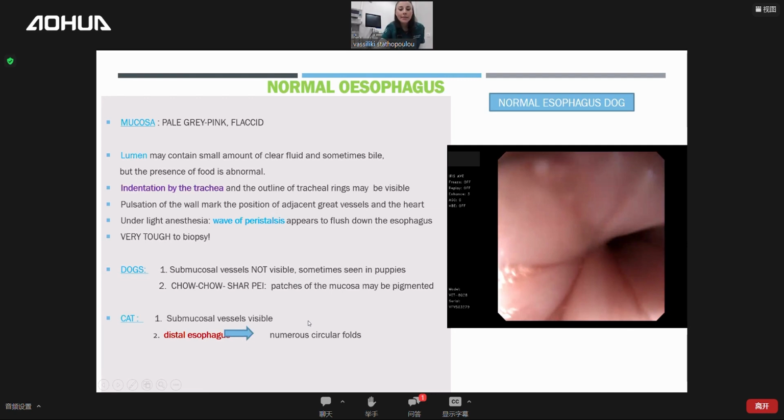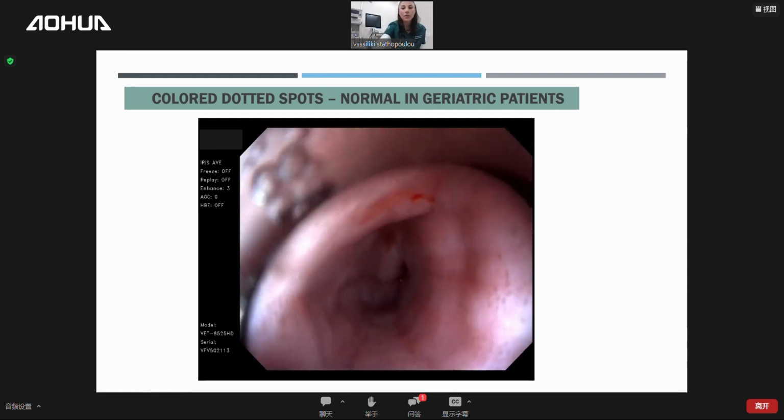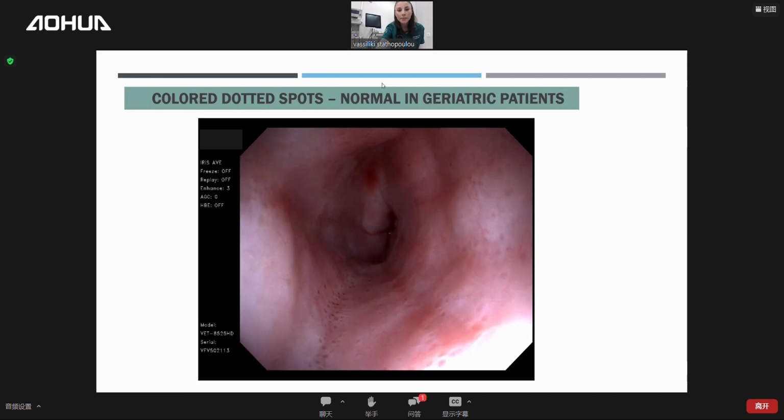This is a normal esophagus as well, but I wanted to show it to you because it has these areas of dots. And this is very, very frequent, this is not pathological, okay? This is a very frequent finding in senior patients, in geriatric patients. This is an esophagus of a dog as well. So you see these pigmented areas here.